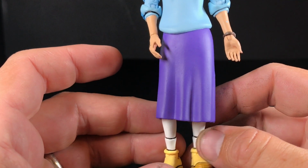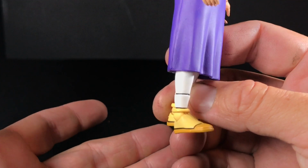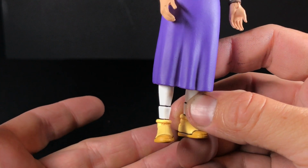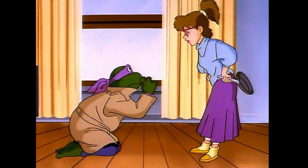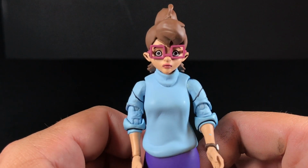I think the skirt looks good, and the shoes all look good and everything like that. It all matches the show pretty well. I think they did a really good job picking out the colors of this action figure. So, that is all the good stuff. And now, on to the nitpicks.